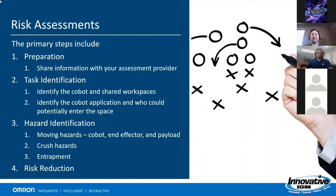For this entire process, it's focused on protecting people and not the machines. And the process is always done in a group to encourage debate. So you have multiple perspectives and multiple eyeballs looking at a scenario. So after the task identification is done, which also includes identifying the workspaces and who could potentially enter the workspace, then hazard identification begins. What hazards are presented by this application, by this cobot system? Once again, not just the collaborative robot, the end effector, the payload, any other machinery in the area, everything needs to be considered for a collaborative application.